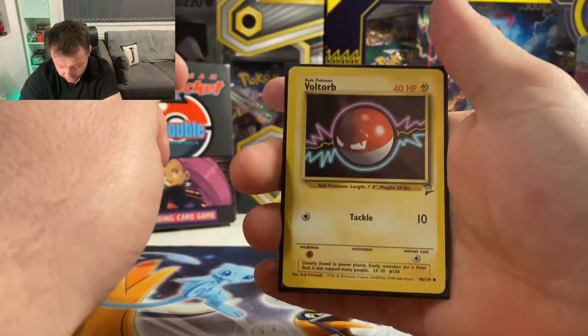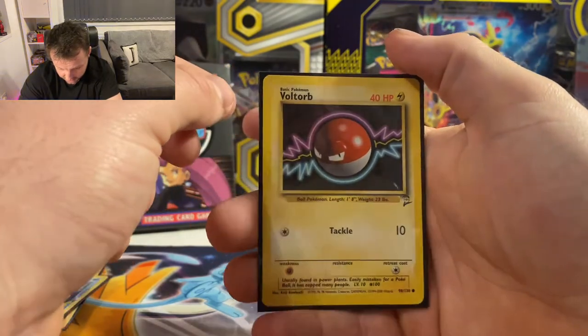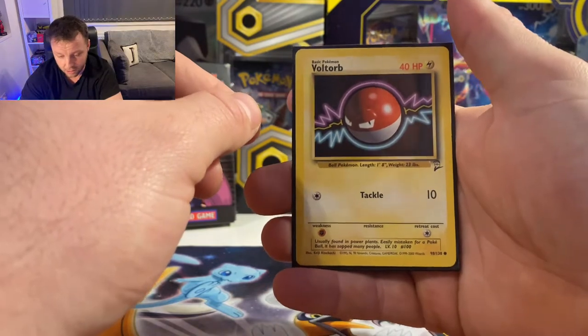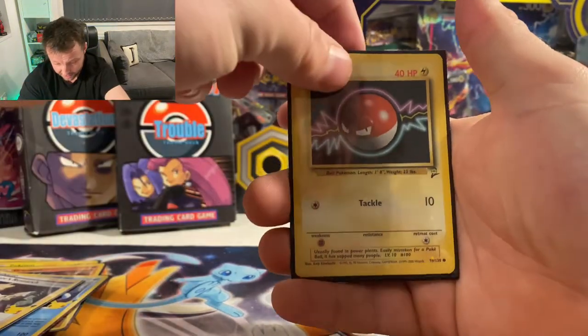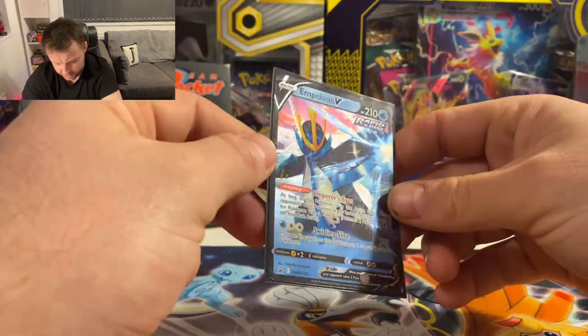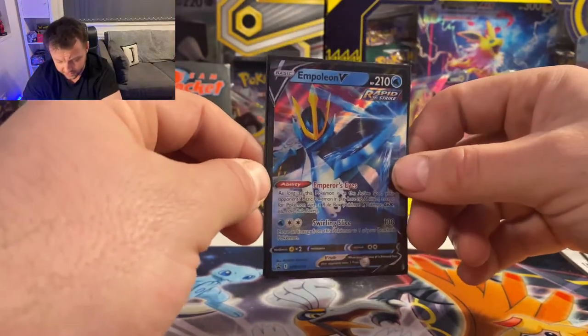So we've got a Base Set 2 Volto. Very nice. I've not had this card for years. I think with Rest at Olden's, my mother probably chucked him in the bin, to be fair. I think the last card, we've got an Empoleon V. So this is a promo I think you get from the tins. I only know this because I bought it myself.